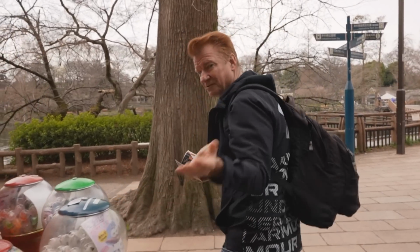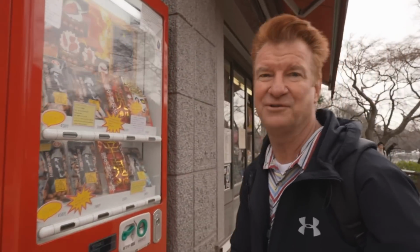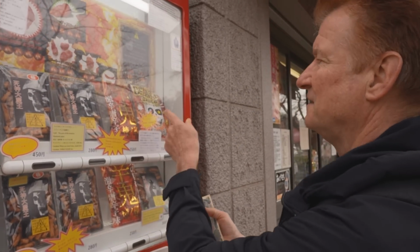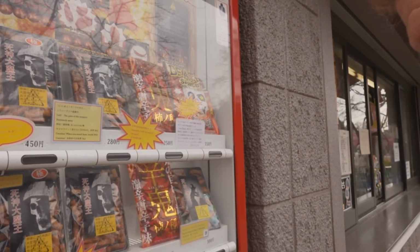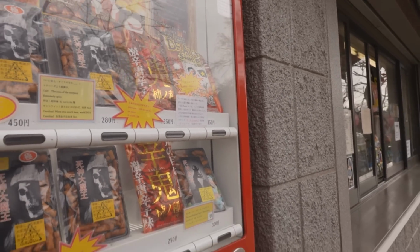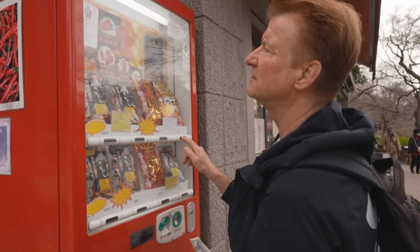Yeah, let's go over here. Let's get our heat on with this machine. The death sauce snacks, that's the one. Death sauce rice snacks for $3.50. Scoville, 1,600,000.